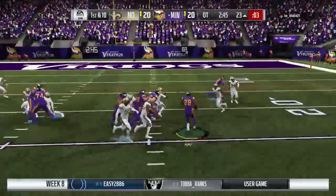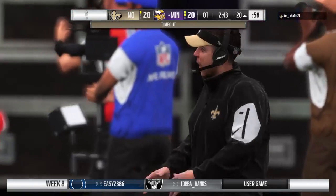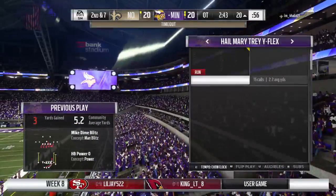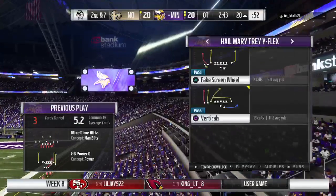They'll run it now out of the gun. And able to get about 3 as he's taken down right at the 20. And the Saints signal for another timeout. They'll be down to just 1 remaining as we step aside here in overtime.